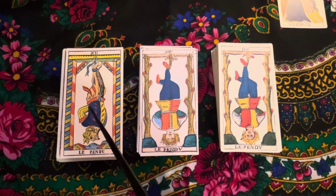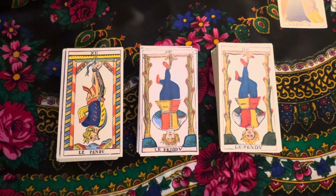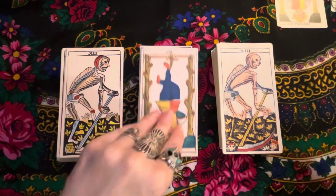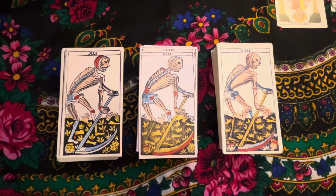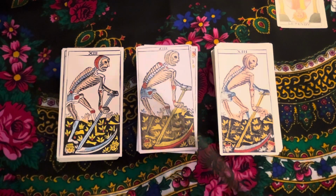And his attire here is quite different. I guess looking sort of jester-like, I don't know. These three are all quite similar. You have this blue scythe here. And this red in the skull.